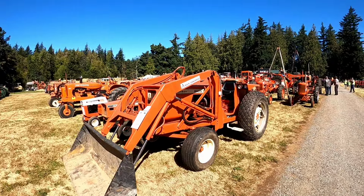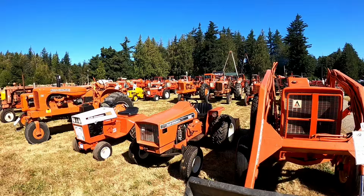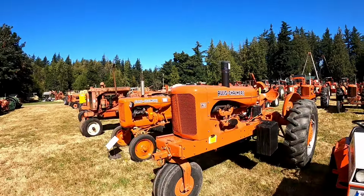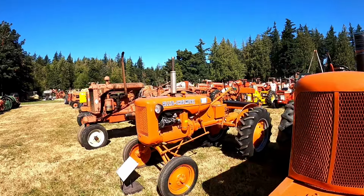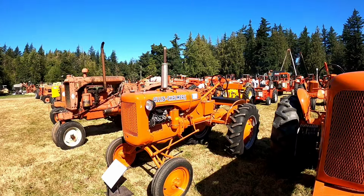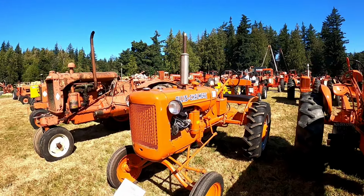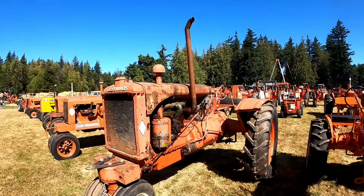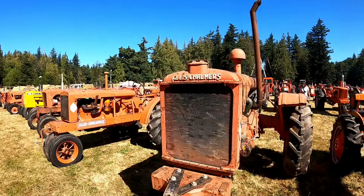Okay, starting with this row, we have a 160 with a loader. Nice looking original. 620, a 416, WD. This thing just looks dripping wet with paint. This is gorgeous. It's a 1946 Alice Chalmers B. I am not sure what that is. Kind of looks like a WC, but it isn't. It's bigger.